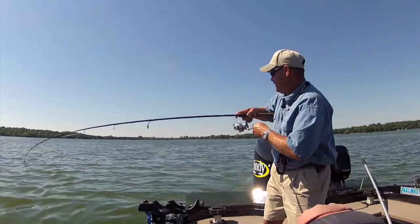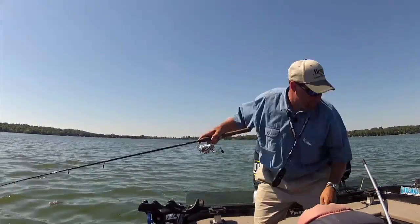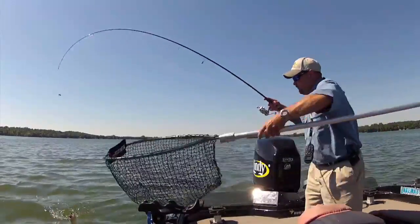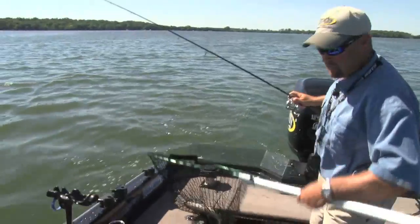Oh yeah, it's another good looking walleye. All I'm doing is casting it out though as far as I can. That's a 1/4 ounce weight there. Let's get him in here. There we go. Another dinner fish.